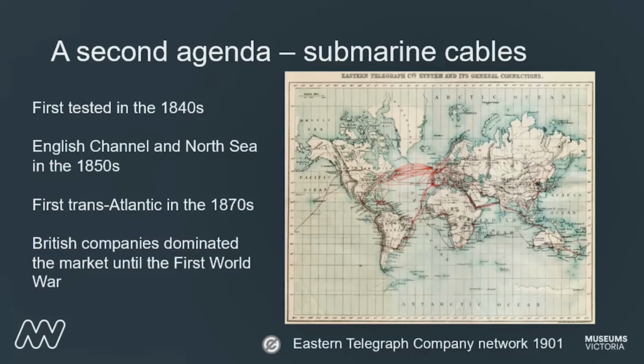This was 25 years, say, after the Challenger's return, so not long after. They'd already established such an extensive network. That was one of several British companies, great entrepreneurs at the time, who capitalised on this wonderful investment by the British government.